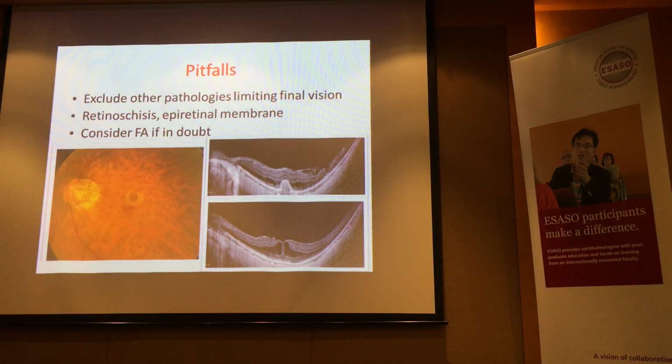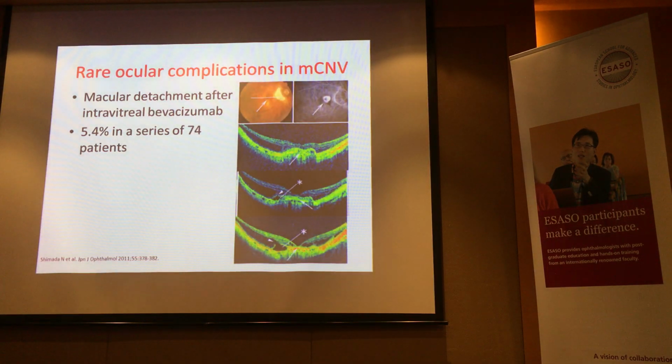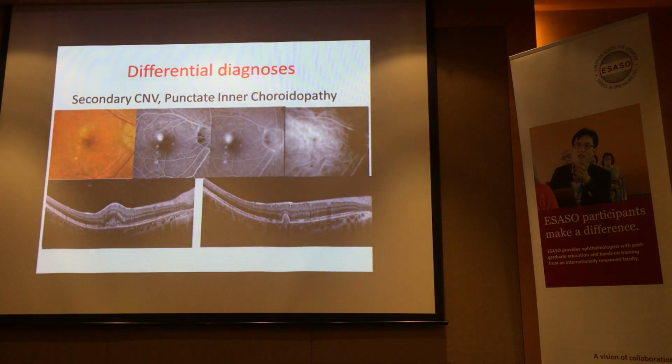It can be tricky because there will very often be eyes with concomitant pathology. You can have an eye with myopic schisis and then a CNV develops, right? So it can trick you into thinking that it's just progression of the schisis, but actually there's an underlying CNV going on. Sometimes there's an ERM that distorts the anatomy, so doing an FFA or OCTA will help confirm the diagnosis. Sometimes, this is just a rare case of macular detachment after giving intravitreal Avastin.